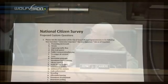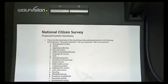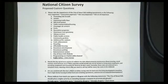Councilor Staggers, if I can ask you, are you looking at question number 4 and the wording of place a higher priority on investing taxpayer resources? Is that the one? I'm looking actually right now at number 1. Please rate the importance of the City of Sioux Falls making investments in the following. What we're doing is we're spending tax money on the following. So your suggestion is, instead of making investments in the following, to say the City of Sioux Falls spending taxpayer dollars for the following? Yes, because that's really what's going on.